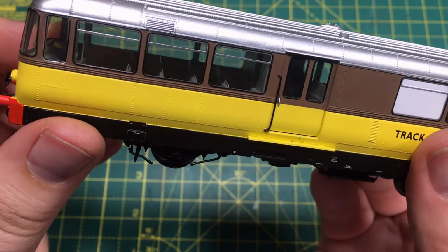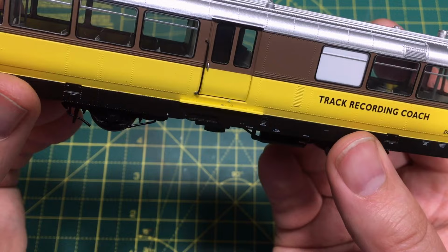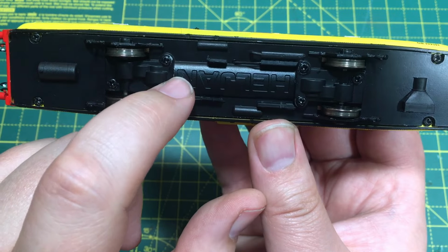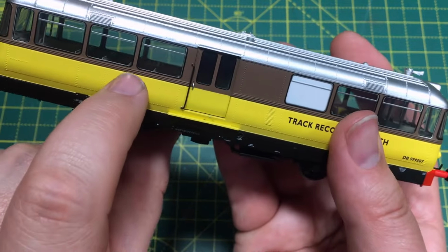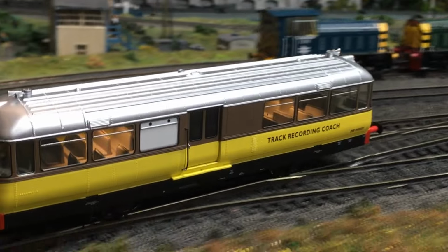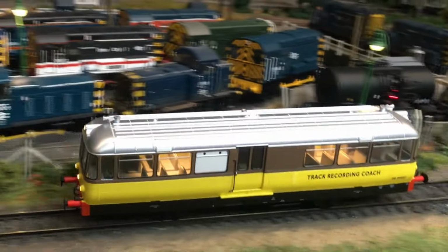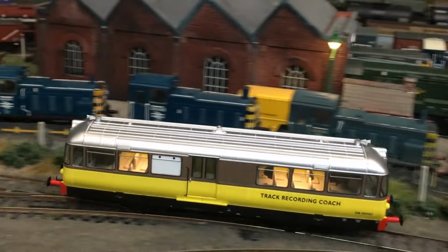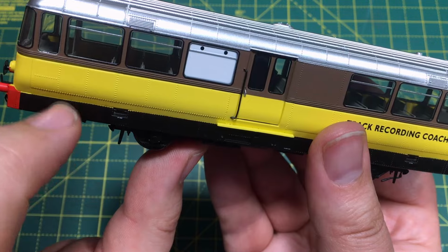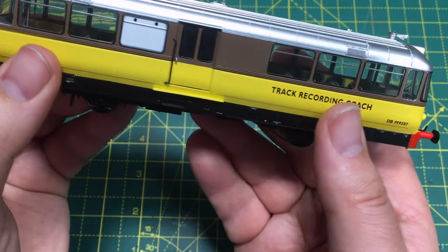There's plenty of glass real estate to be able to look in on that fully fitted and detailed interior, and I really like the way that Heljan have chosen this low slung motor underneath, which is really quite well hidden. It doesn't come into or compromise the internal passenger compartment, and the internal lighting is definitely a great bonus and plus. The seats look pretty nice and prototypically accurate, and certainly when you do go inside this for a DCC fit, it might be well worth fitting these with passengers, because with the saloon lights activated when it's running, they will be very visible indeed.